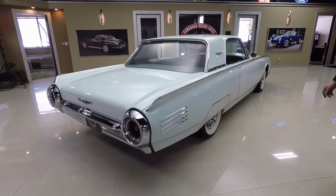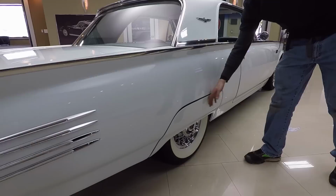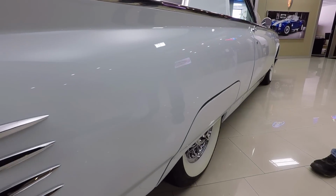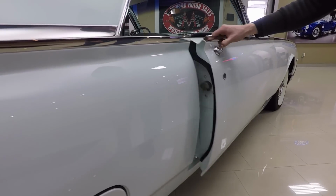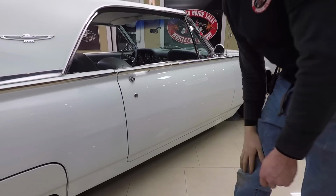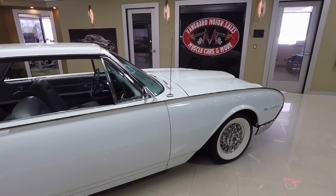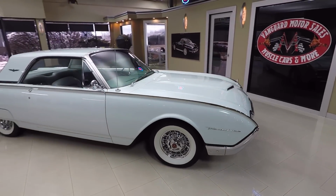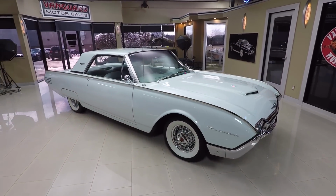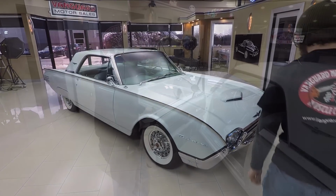Coming around to this side, you can see the paint in wonderful shape. It does have the covers here for your rear wheels. All that looks like it's in good shape. None of it's missing. Looks like the rubber seal was replaced. Once again, I'll give you the open and close of the door. I mean, it's a luxury car. It rides like a luxury car. The door closes like it's a luxury car. Just downright awesome. And the silhouette of this car too is just sweet. I guess we'll take a look at the interior now.